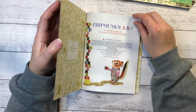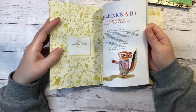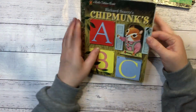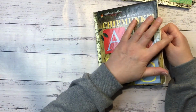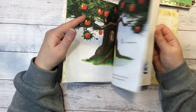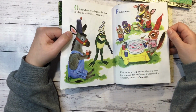This one is 2007, 10th printing or edition, one or the other. It's one of the ones where the pages stick out from the cover. There's a set that were done later, I think the ones from 2000 up, where the pages stick out further than the cover. Very cute pictures though, people love Richard Scarry illustrations.